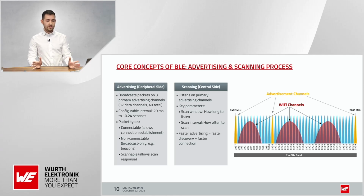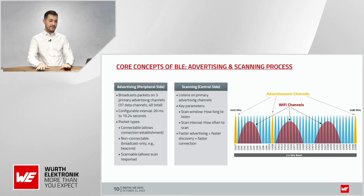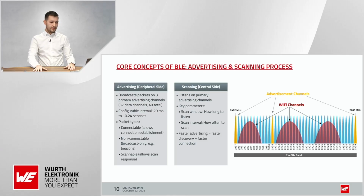Now, imagine the spectrum as a pie with 40 slices. Each slice represents one BLE channel. The whole pie is the 2.4 GHz frequency band, and the channels are numbered from 0 to 39, as you can see on the screen. The 3 advertising channels are channels 37, 38, and 39, marked in yellow. Bluetooth uses these advertising channels, as I mentioned, to tell other devices, hey, I'm here and you can connect to me.